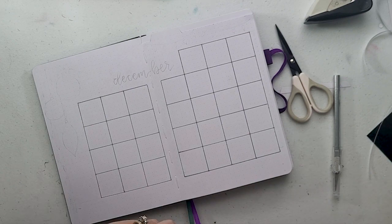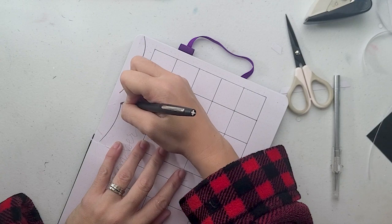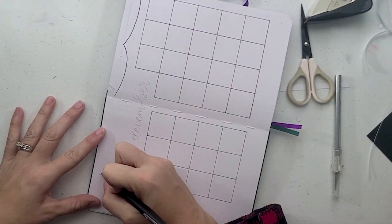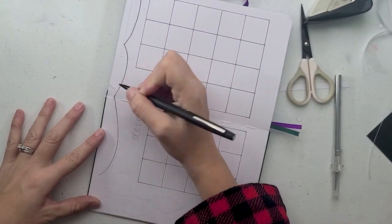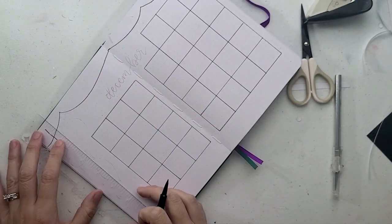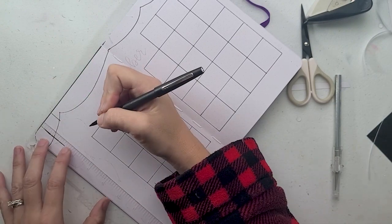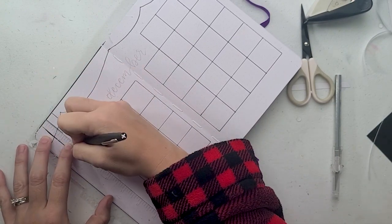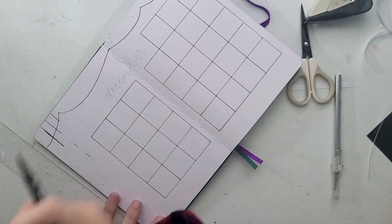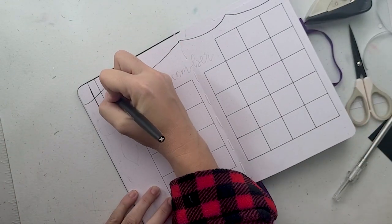it doesn't work as great. I also should have just used a thinner pen. I shouldn't have used such a thick pen. I think I would have liked them a little bit better. I think in my next spread I used a little bit thinner pen. I used the Scribbles That Matter fine liner that came with the book, and ended up liking some of the things better. So whatever, it all works out.